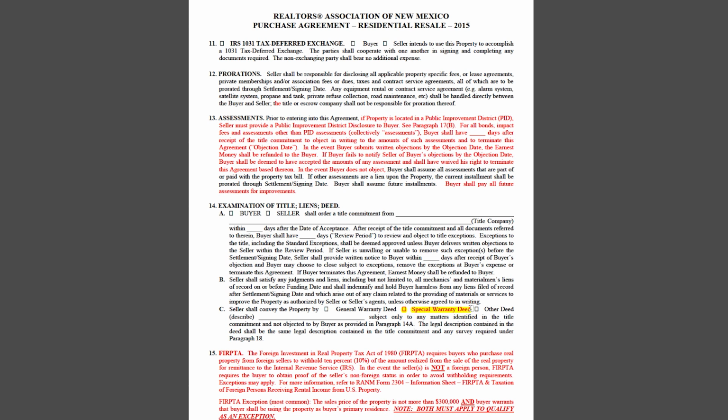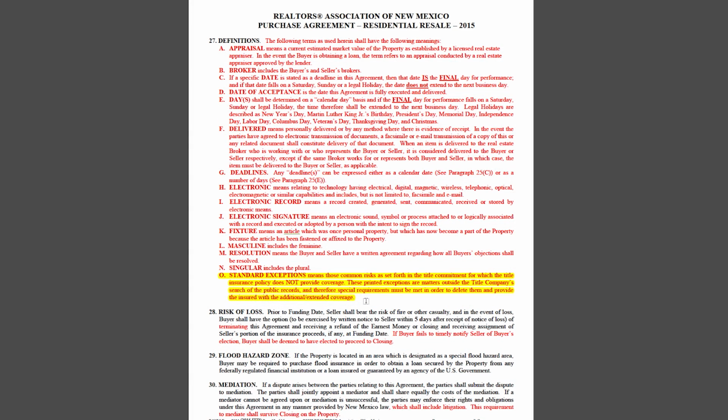Paragraph 14, Examination of Titles, Liens, and Deed. The only addition to this section is in paragraph 14c, where the option of special warranty deed was added. It is important to note that we have added a definition of standard exceptions. It can be found in paragraph 27, subsection O, and states that the term standard exceptions means those common risks as set forth in the title commitment for which the title insurance policy does not provide coverage. These printed exceptions are matters outside the title company's search of the public record, and therefore special requirements must be met in order to delete them and provide the insured with the additional extended coverage.